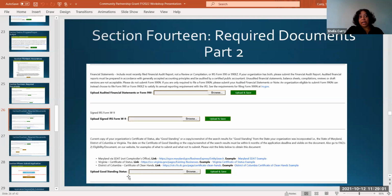Okay, so if you don't have an audited financial statement and you're under $50,000 and you can file the 990N, but you want to apply for the community partnership grant, I would still file a 990EZ, because that's a short form. But that short form still will have information on it that we require to see. And you can do that as an option under the IRS rules.